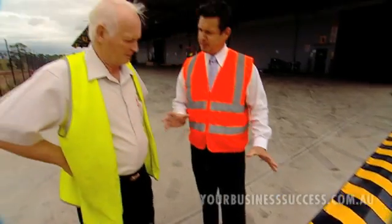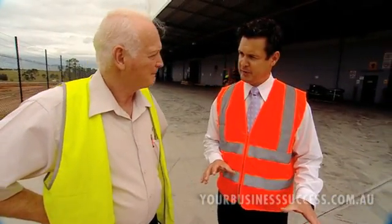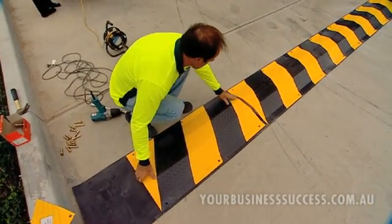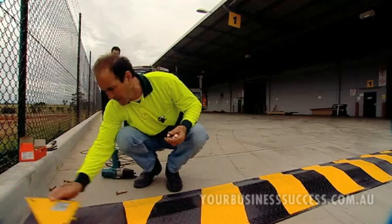Okay, since we started with you a couple of months ago, we designed the original traffic management program. What it'll constitute is a series of speed humps. This is the first one on entry. We'll try and delineate the traffic, keep them all flowing in the one direction.